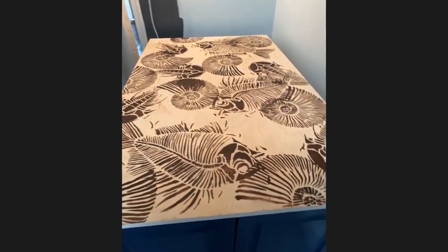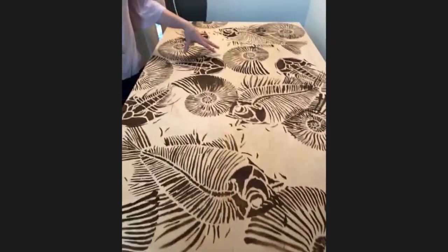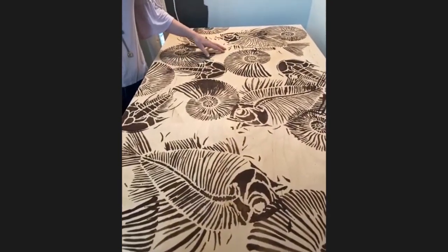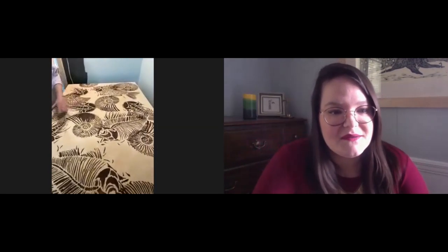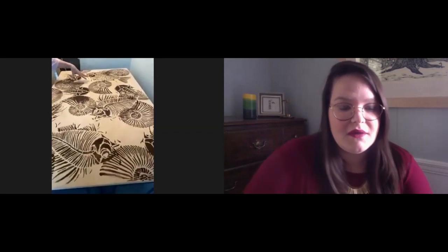And this is stencils, and it's like fossils. So yeah, this would be like I can totally recognize. So this is like a fossils, and then this will get one more coat of a brown stain with polyurethane on it, so it'll get darker.